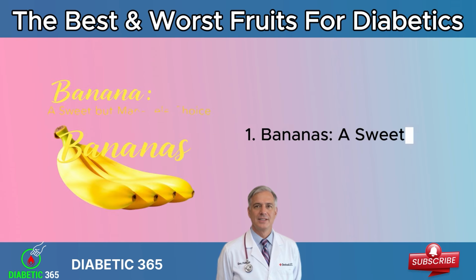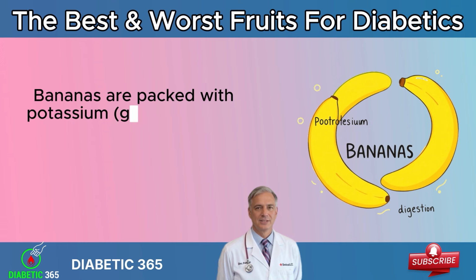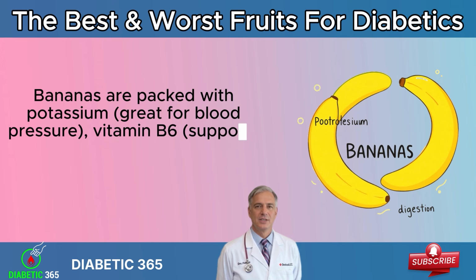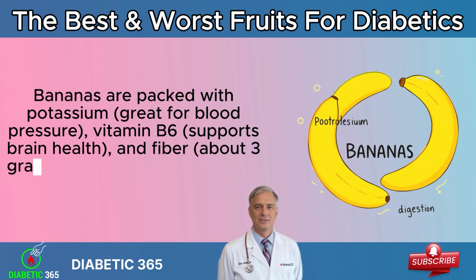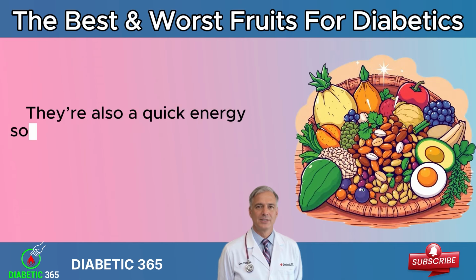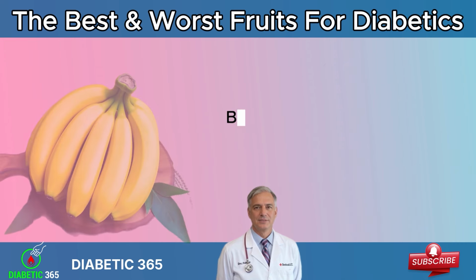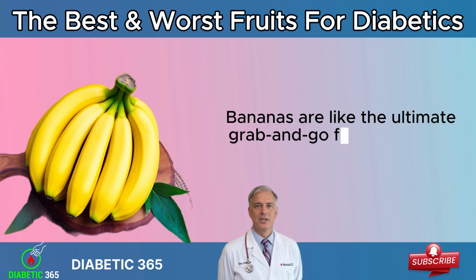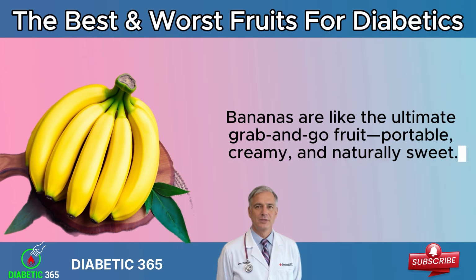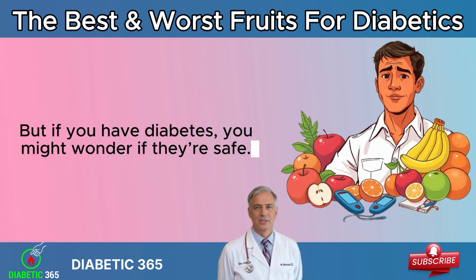1. Bananas, a sweet but manageable choice. Bananas are packed with potassium, great for blood pressure, vitamin B6, supports brain health, and fiber, about 3 grams per banana, to keep your digestion on track. They're also a quick energy source, perfect for pairing with protein or fat to balance blood sugar. Bananas are like the ultimate grab-and-go fruit, portable, creamy, and naturally sweet. But if you have diabetes, you might wonder if they're safe.